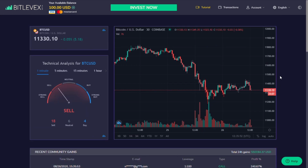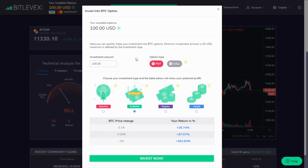The simplest way of purchasing is to press the Invest Now button. What is your opinion about where the Bitcoin price is going to move? If you believe it is going to rise, you have to buy a call option. If you think it is going to fall, then the put option is your choice.